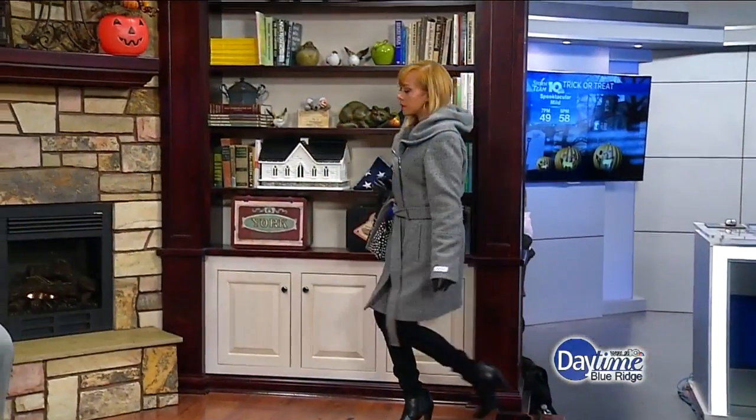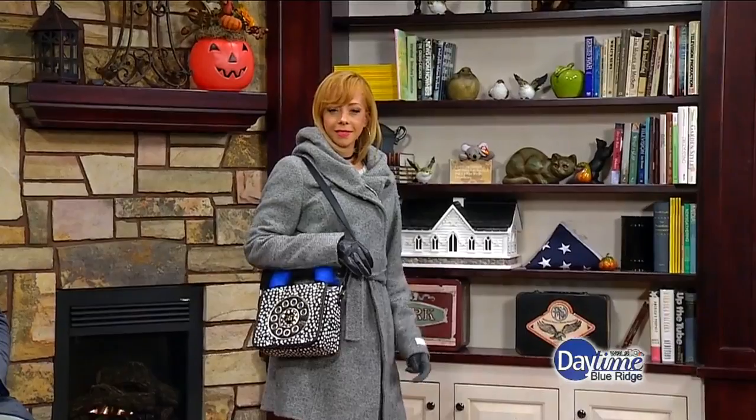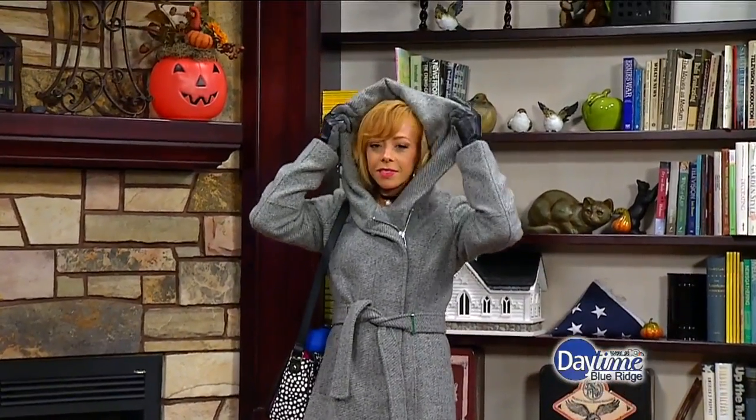Who's next, our next model? Alicia, and she is wearing a gray coat. Gray is always in, and this is a gray coat that you can wear with so many different things. Oh, I love it. You can mix and match with different colors as a neutral. Is that a big hood or a scarf? What I was going to ask. Absolutely. You can put the hood on. Oh, wow, sharp.